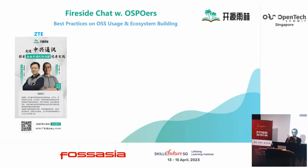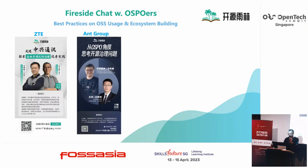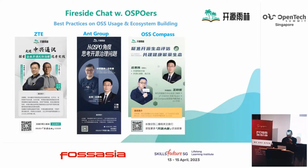And then remember, there are 2 more courses, the last 2 courses, that focus on open source usage and ecosystem building. Then we take a different approach. We talk to people who have real practice and real experience in open source governance and open source projects. Like ZTE, one of the telecom equipment providers in China, and Ant Group, one of the largest internet financial groups in China. And we also talk with a community health measurement project called Open Source Compass that helps enterprises evaluate whether an open source project is robust enough, whether it is sustainable, right? Okay, then more to come.